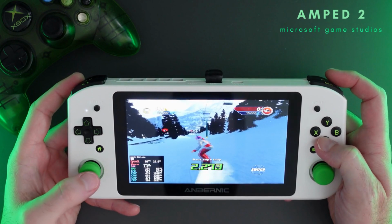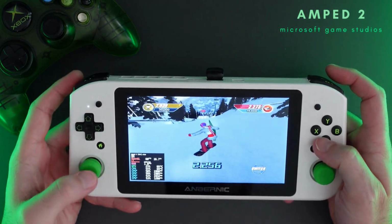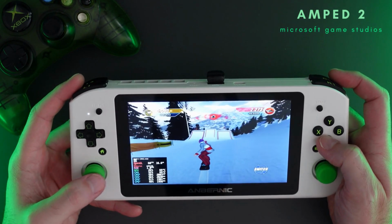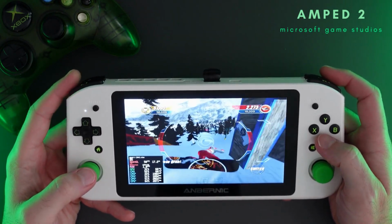Now, I love the Amped series, and I am really bummed out that we haven't had a new entry in the franchise since the early Xbox 360 days. I think Microsoft is sleeping on this one, and it's a damn shame. Anyways, I was very surprised at how well this one ran, and it's really such a fun game to play.